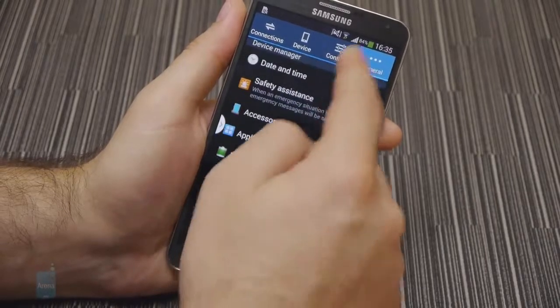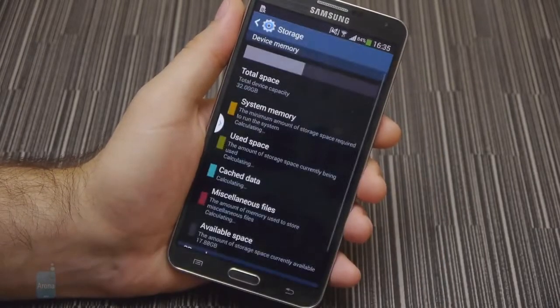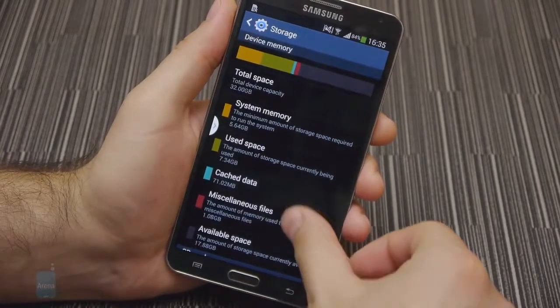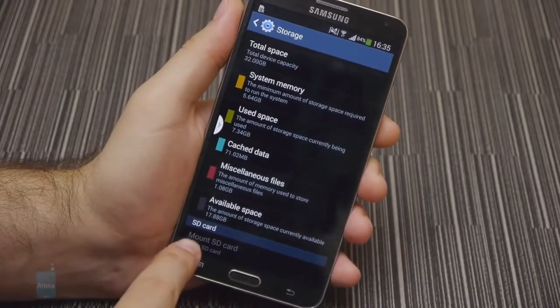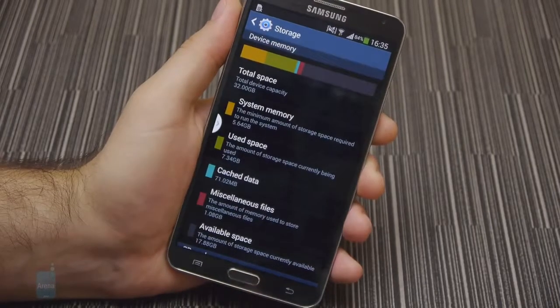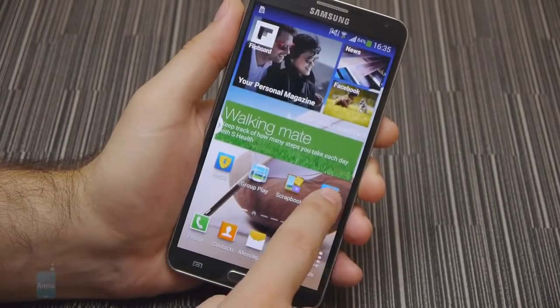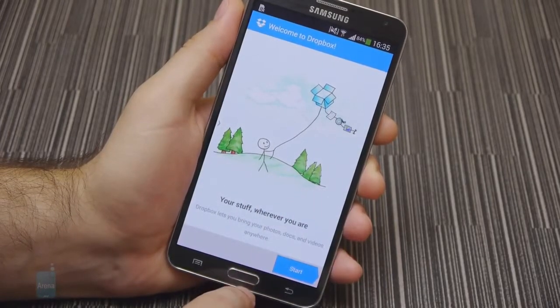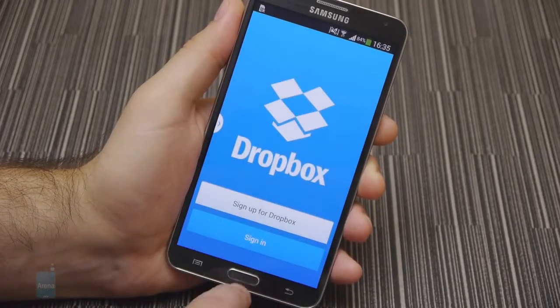There is plenty of storage on board the Samsung Galaxy Note 3, surely enough to store tons of music, photos, applications, and hours of high-definition video. 32 and 64GB models will be made available, with the option to add extra space using a microSD card of up to 64GB. And if that's not enough, Samsung is treating Note 3 buyers to 50GB of free Dropbox storage for 2 years, which is ideal for backing up important files to the cloud.